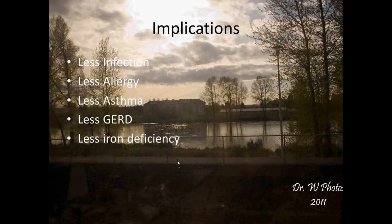What are the implications of all of these? Well, you have less infection, less allergy, less asthma, less reflux, and less iron deficiency.